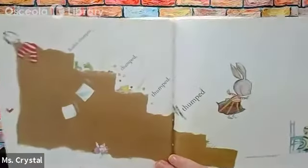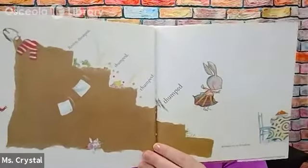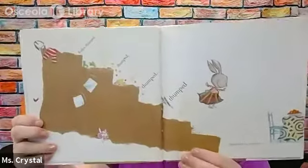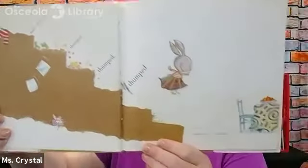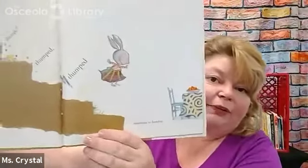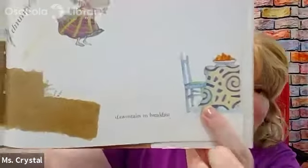So Roslyn, she thumped, thumped down the stairs to breakfast. Ooh, doesn't that look good? What does that look like right there? Yeah, what do you think Roslyn is munching on? I'm thinking maybe carrot ball crunches, maybe? Let's find out.